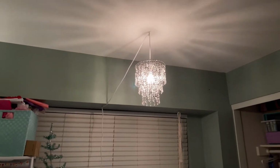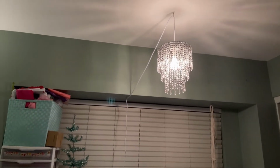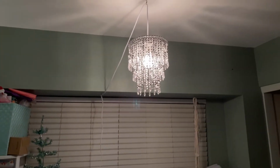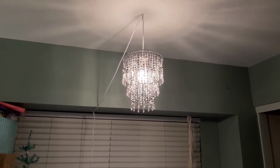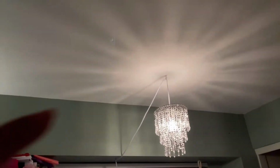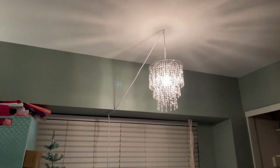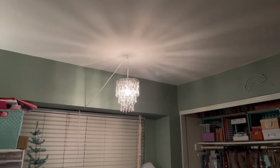I got this chandelier from Amazon. It's a socket on a long cord, and then the chandelier is a shade. Altogether, it was a little under $40, and I'm going to attach it differently. The cord's actually going to run across the ceiling that way so that I can turn it on with the switch, but I just wanted to hang it up and see if I even liked it. But I think that's going to look really neat in here.